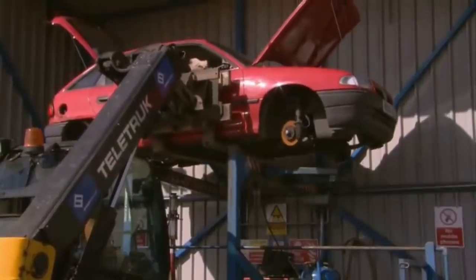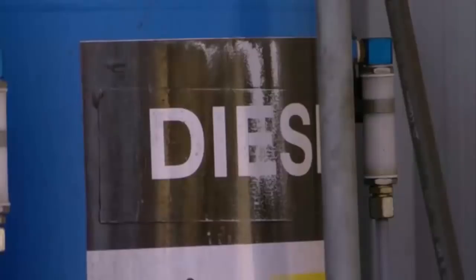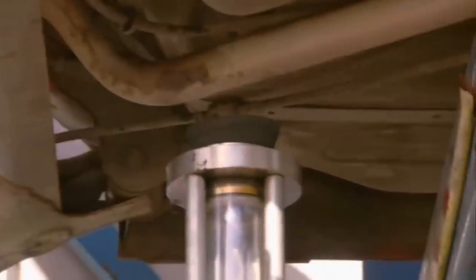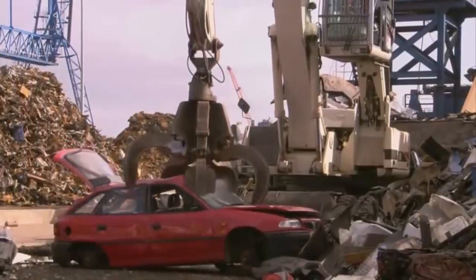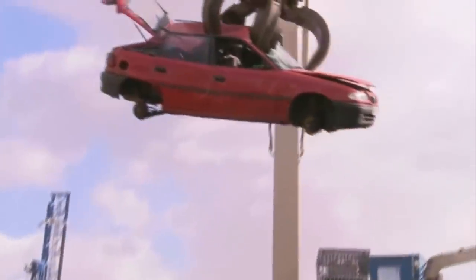Recycling isn't the sole reason for dismantling scrap vehicles. Some of the components and liquids in vehicles would be hazardous if they entered the environment. Just 1 litre of oil could contaminate 100 litres of water. This punch is made from brass, so it doesn't spark and cause an explosion when it hits the fuel tank. 4,000 cars a year are stripped at this recycling centre, but that's less than a day's rations for its shredder.